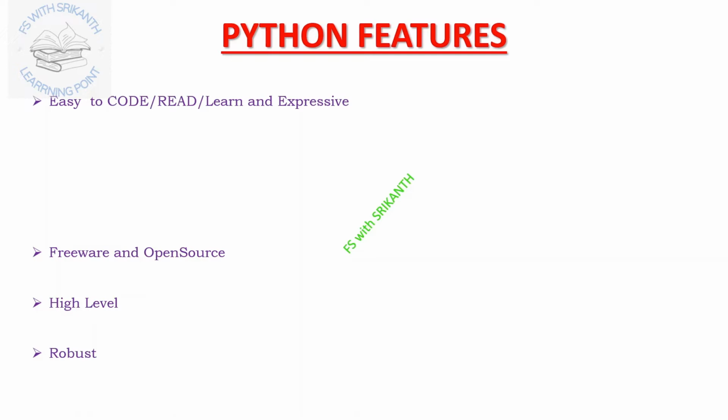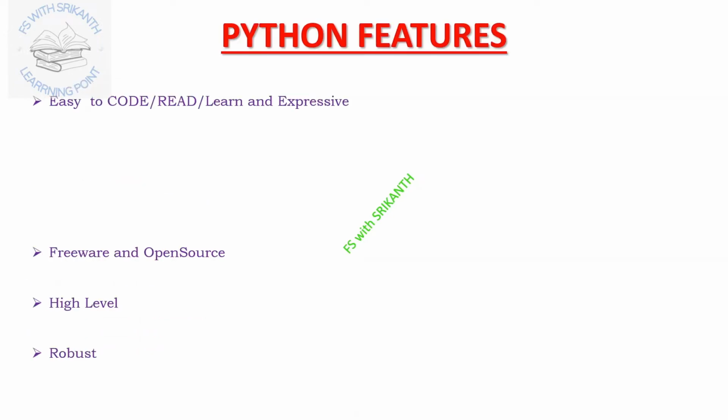Due to this, Python is booming in different fields like artificial intelligence, big data mining, machine learning, and data processing. Python is booming in many areas. So now we are entering the Python features. So what are the Python features? First: easy to read, easy to learn, and easy to code; freeware, open source, and high level; robust and interpreted; platform independent and portable; dynamically typed; support for GUI; extensive libraries; and some other advanced features in Python. So now, easy to code, easy to read, and learn very easily.